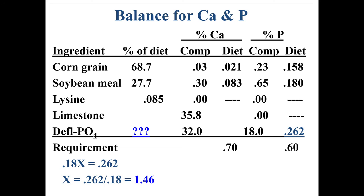And we do the same thing for the soybean meal. Okay, phosphorus, similarly, corn grain is 68.7% of the diet. Corn grain contains 0.23% phosphorus, and we multiply the 68.7% times the 0.23, and that gives us 0.158% phosphorus in the diet coming from the corn grain. Okay, and remember, phosphorus is relatively high in the seeds, calcium higher in the leaf and stem portion of the plant. So you can see that illustrated by the corn grain. It has a much higher percent phosphorus than percent calcium.